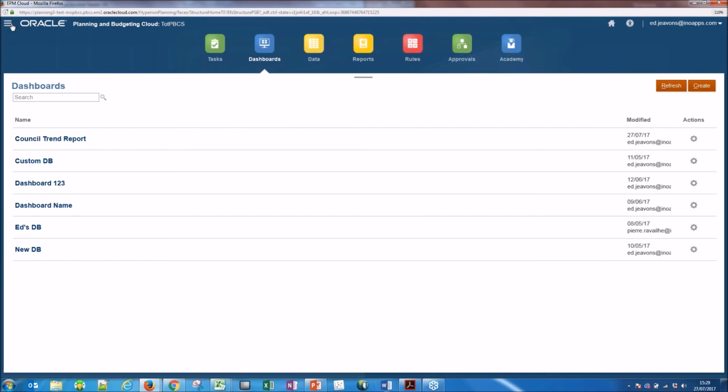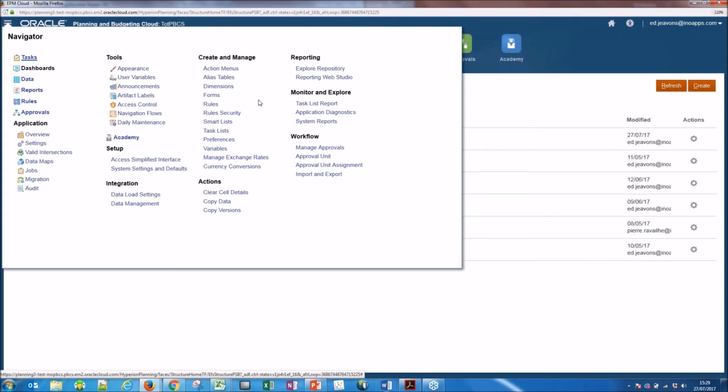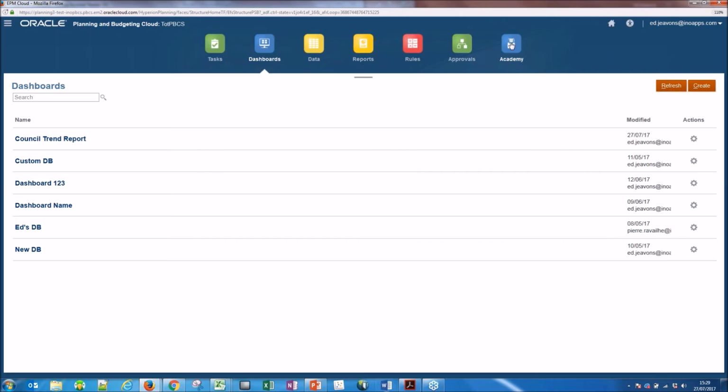All of the administration of this is held centrally, so if I wanted to add a new entity, a new department, a new line to my chart of accounts, I do that in one place using my create and manage menu, which is only available to my administrative team. And of course, there is full training available for end users as well as administrators via the Academy through the very same portal.